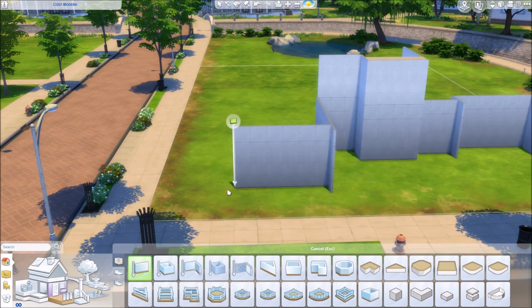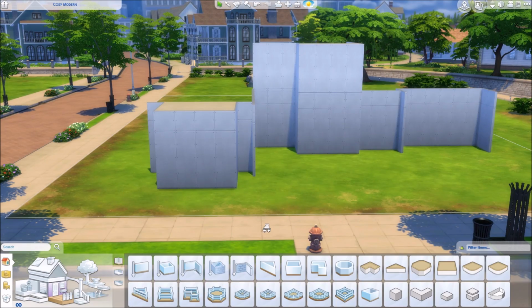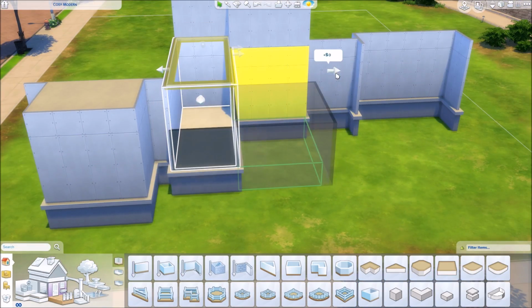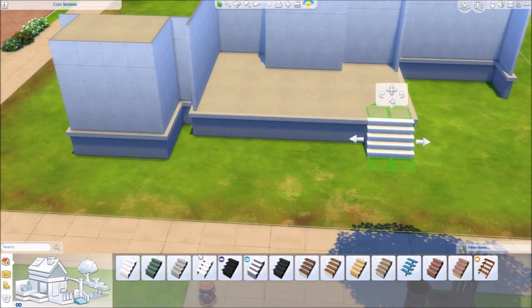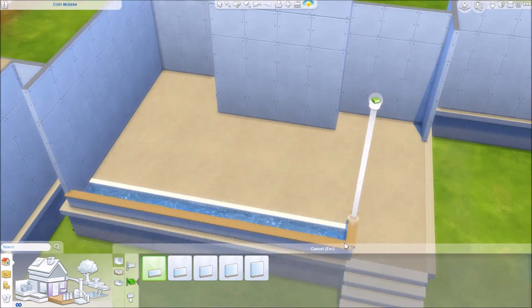So this family is of course a mother and a father, and they have a teen boy. So no little toddlers in this house. There won't be any play areas or stuff like that because their child is already grown up. I think he's almost going to turn into a young adult.